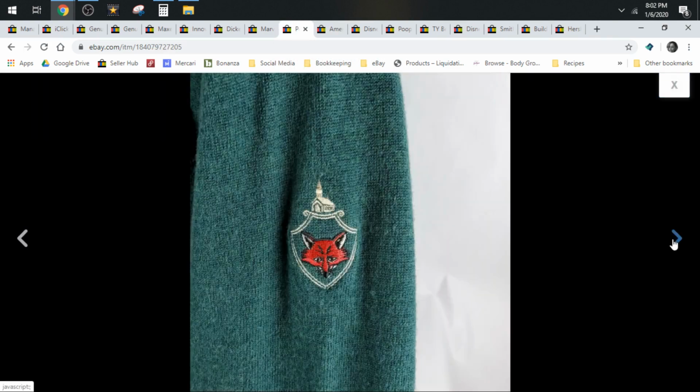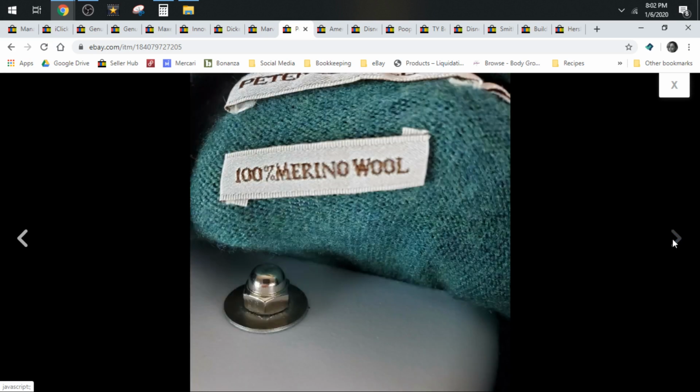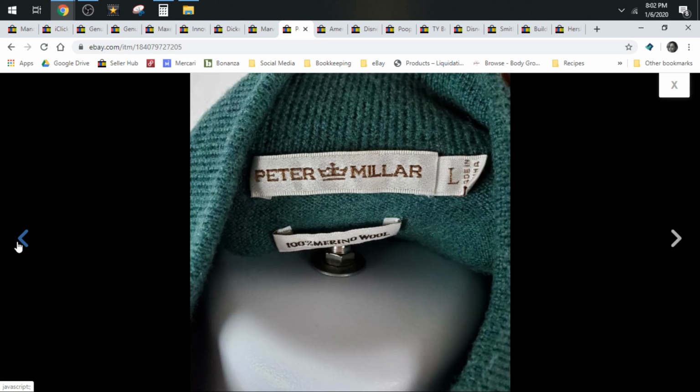Peter Millar, that is a brand that Keith and I do enjoy picking up. The men's button front shirts and the men's sweaters. The Peter Millar, especially these merino wool sweaters. Whoops, I just dropped my pen. That was very loud. I'm sorry.